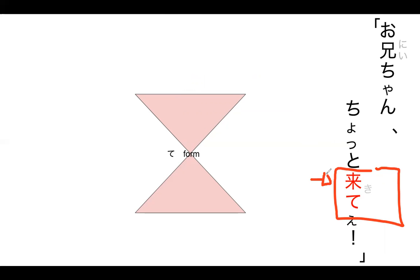Exactly. So this kite right here is an order. The little sister is telling her brother to do something. So for example, if you want this to be just slightly more polite, you'd say kite kudasai. The kudasai, of course, is please. So we needed the te form to go with please. But because she doesn't want to use please, she just deleted the kudasai. So just kite, chotto kite.